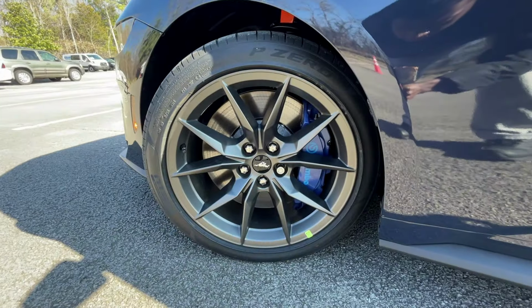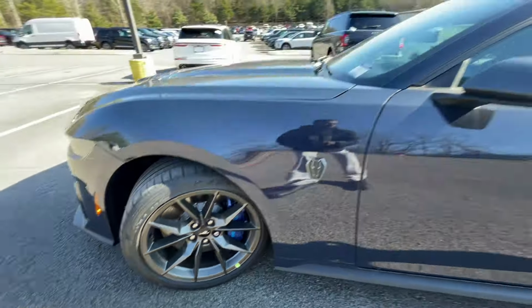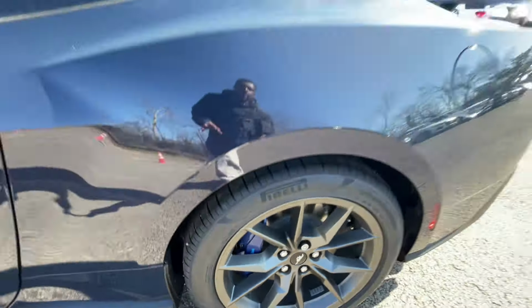Now down here, these are 19-inch painted aluminum Dark Horse wheels. Love that there. You do get Brembo brakes on all 4 wheels. And I love the calipers as well. They look sensational how they match the paint.